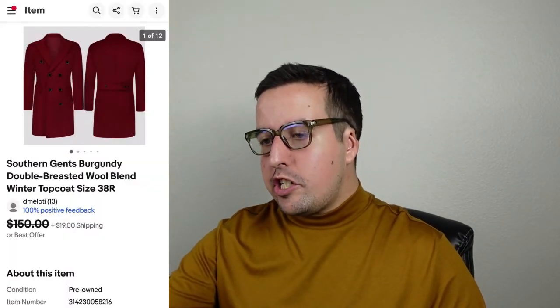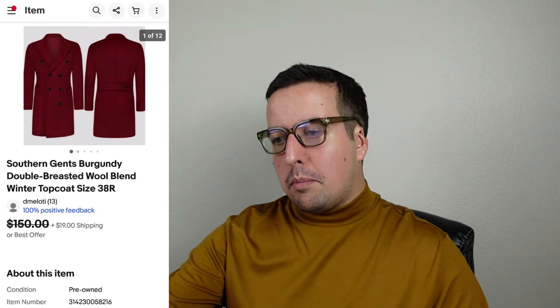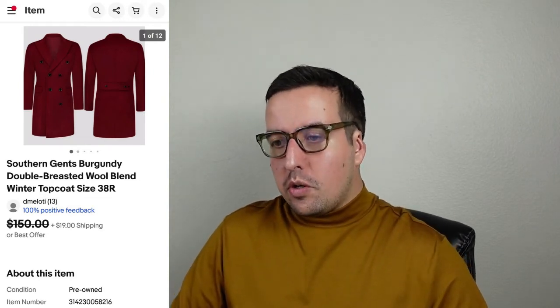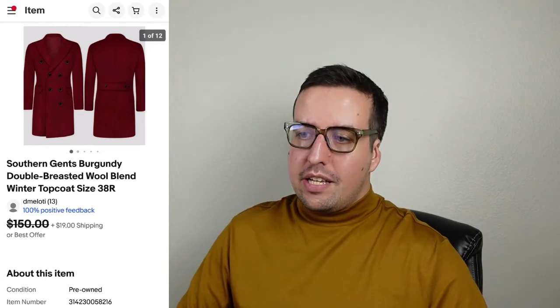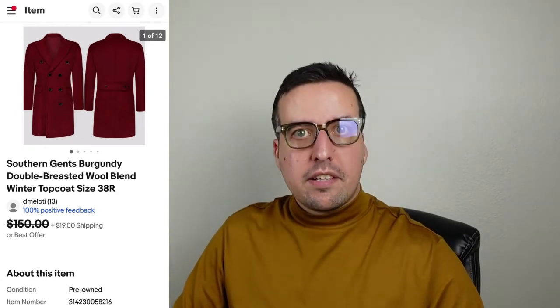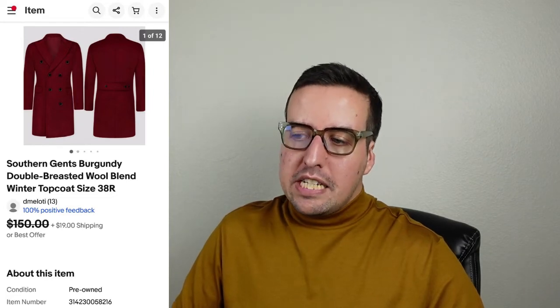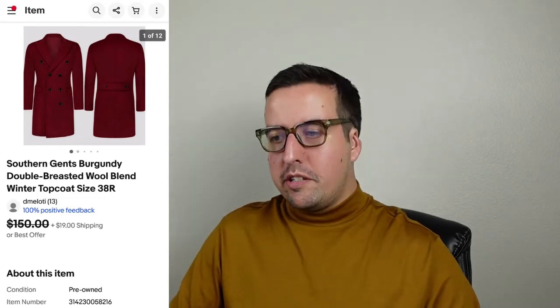On eBay, I had a sale for Southern Gents Burgundy double-breasted wool blend winter coat. This sold for $100. I had listed at $150. I accepted an offer for $100. And I had about $15 into it from Goodwill.